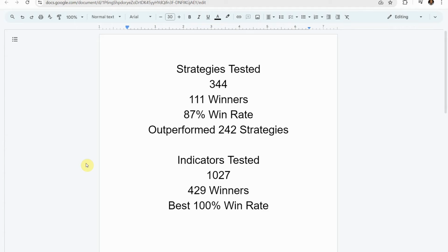Alright, as I said, today we will be testing a 5-minute crypto scalping strategy. Before we do though, I wanted to put the testing scoreboard up for everyone to see. So to date, we have tested a total of 344 different strategies, with 111 of them being winners. The best one so far was able to achieve an 87% win rate. That was achieved using the Academy of Forex indicator. And so far, since we've been keeping track, it has outperformed 242 of the other strategies that we've put it up against, every single one so far. We've also tested a total of 1,027 indicators, with 429 of them being winners.